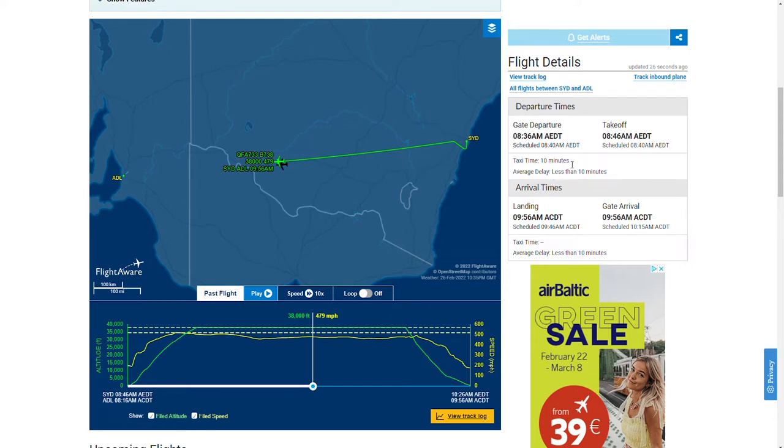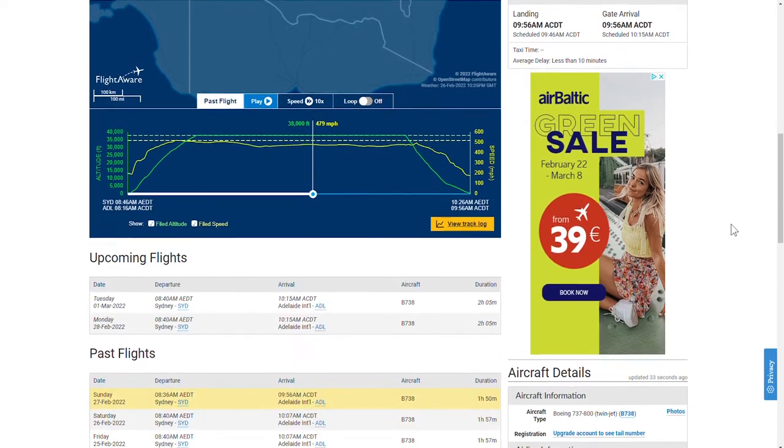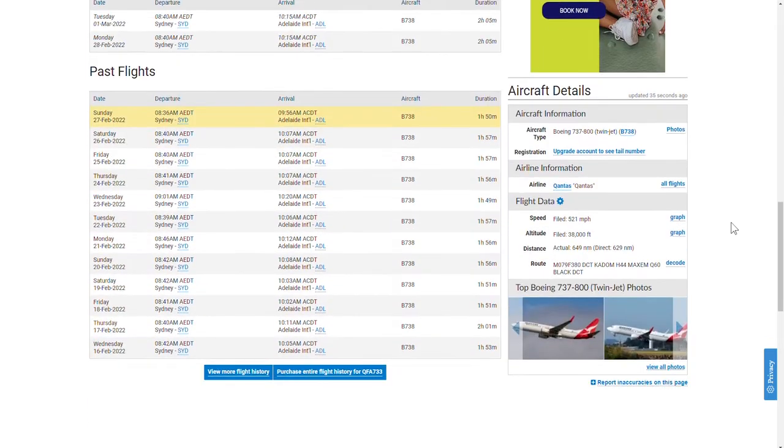Taxi time was 10 minutes, it says, and taxi time less than 10 minutes at arrival. There you can see it was a 737-800. Speed, the filed was 521 miles an hour, 38,000 feet, and the actual distance is 649 nautical miles.